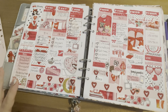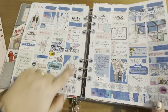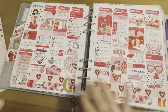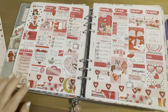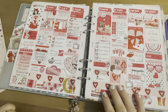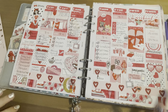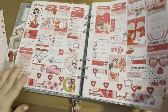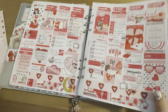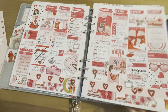This one is called Be Mine. Because Valentine's Day was here the same week that Aurora was having her birthday, I did this Valentine's kit the next week. I just wanted to get a Valentine's kit in before the end of February. So this one's called Be Mine. Super cute. Look at these guys. Adorbs.